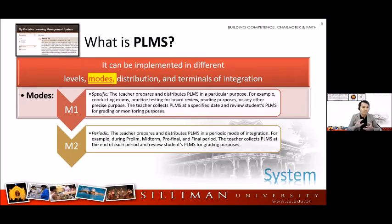The teacher checked and gave feedback, and then immediately after that, gave the PLMS for the midterm period. Then the student came back, the midterm was checked, and then the pre-final was given. So that's the kind of cycle, periodic.